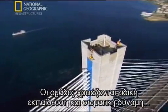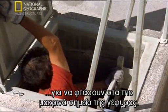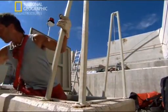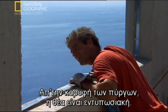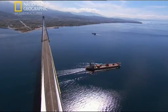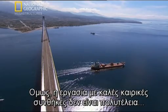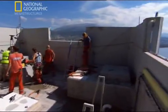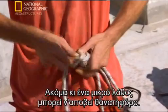Teams need special training and physical strength to access the far reaches of the bridge. From the top of the towers, the view is spectacular. But working in good weather here is not a luxury. It's a safety requirement. Even a small mistake could be deadly.